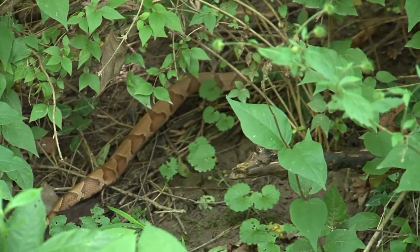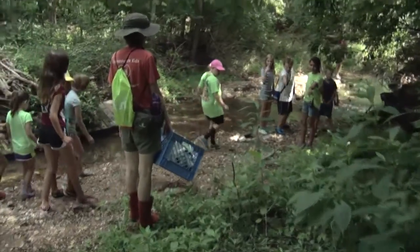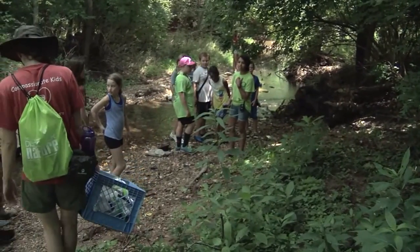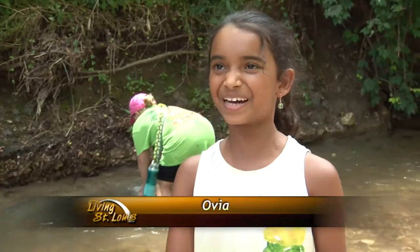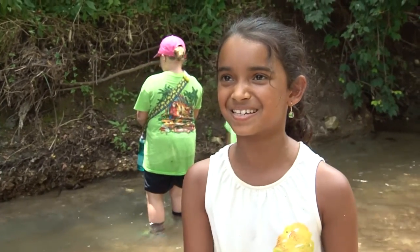At the Wildlife Rescue Center education camps, kids get the opportunity to explore the great outdoors with all of its surprising and sometimes alarming discoveries. It was really scary. Some of us got really freaked out by it. It was a snake. It was one of the most venomous snakes in Missouri.